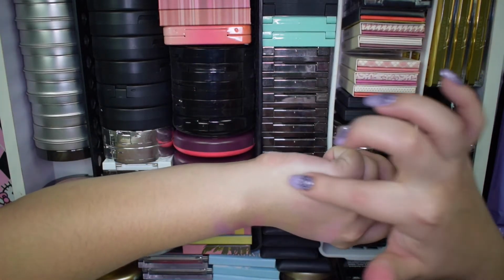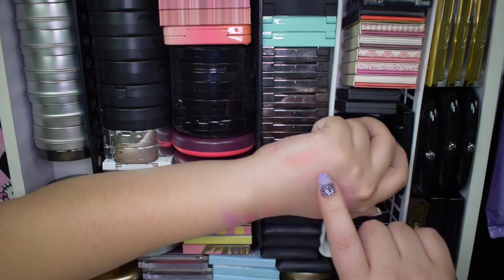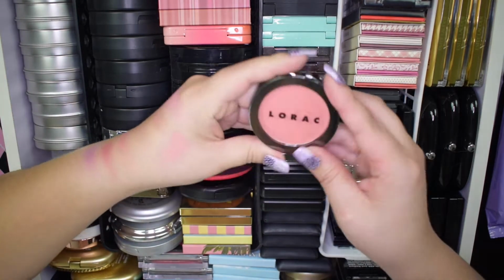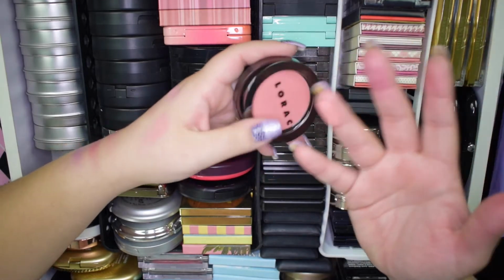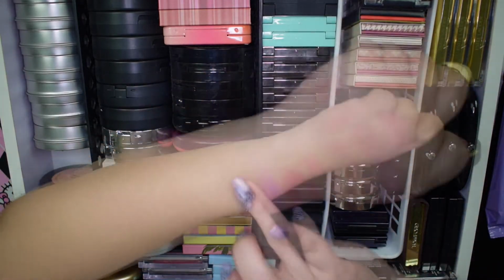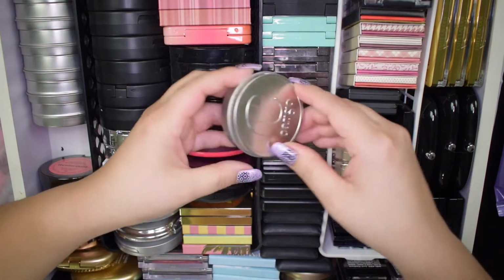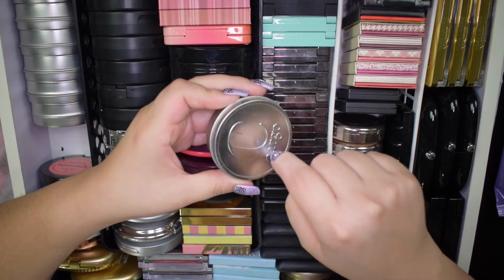I'm gonna put that right there. So as you can see there, it definitely pulls more nude or more peach than Tinge does. And then Technicolor is definitely peachier, one of the peachier ones in the collection. I absolutely love it. Beautiful color. So that is Technicolor. All right, so the next blushes I have here, these are our all Cargo blushes.